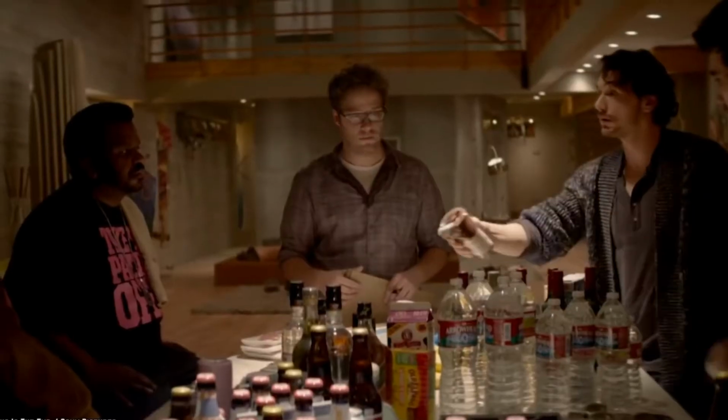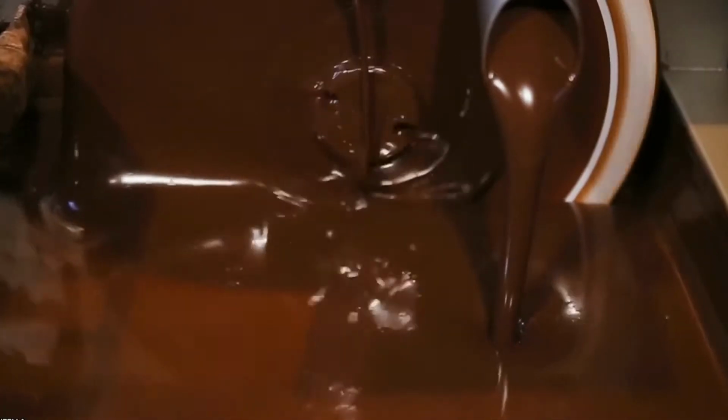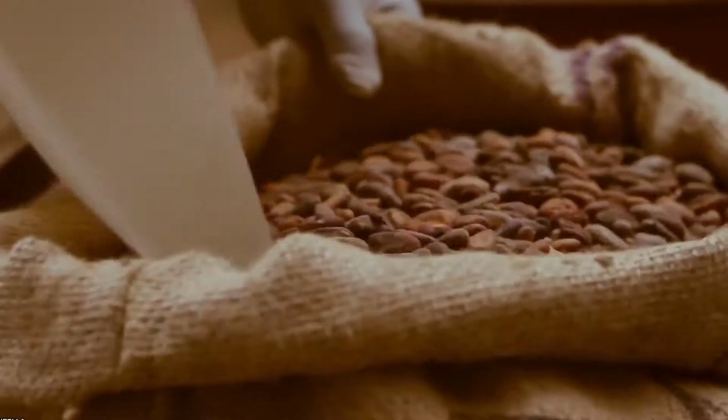You can have a finger scoop of Nutella. One finger scoop of Nutella. Fair.